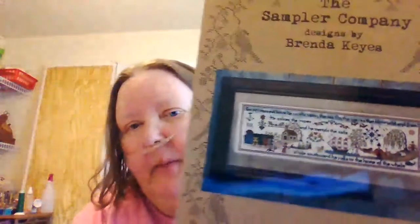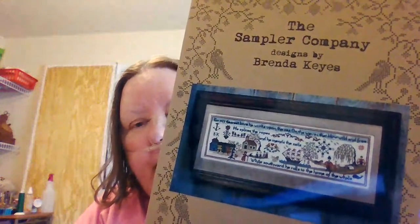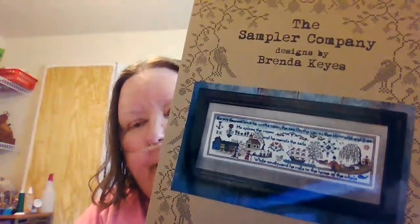Okay. Stick all these back in the bag. Okay, next is Sailor's Way by Brenda Keys. This is my September camp stitch. And I haven't gotten much further in it, but I did get a little bit farther.